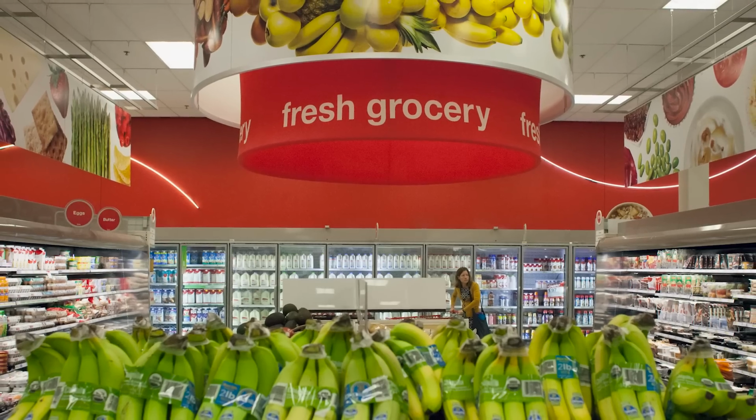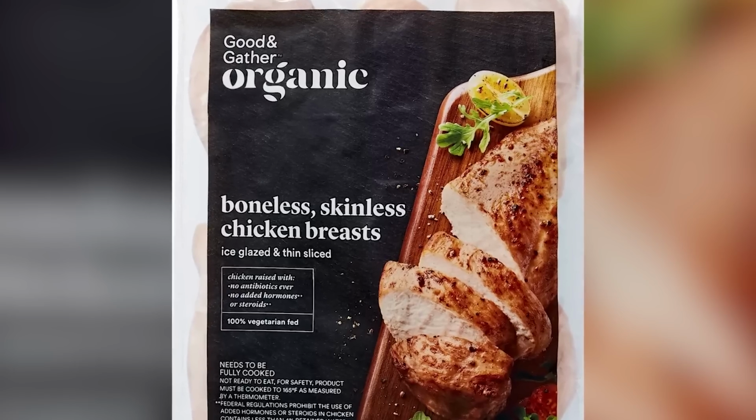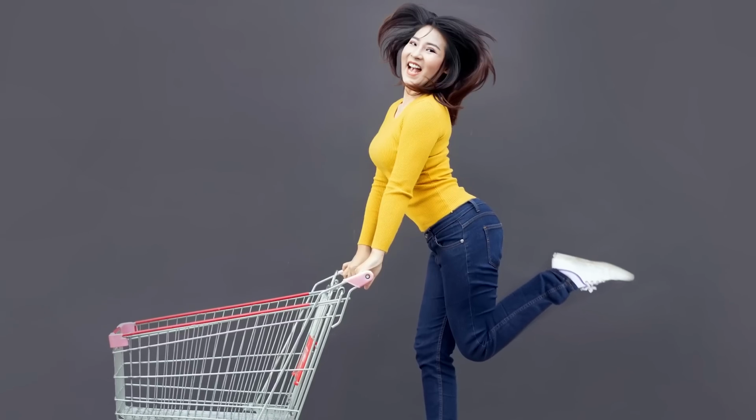At $12.99 for 2 pounds of chicken found in Target's grocery section, the resealable bag truly does pack the value, and Target shoppers seem to recognize that.